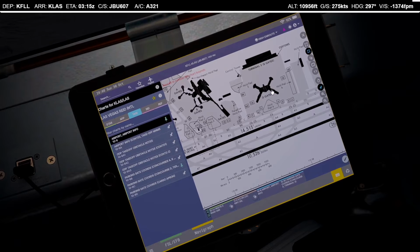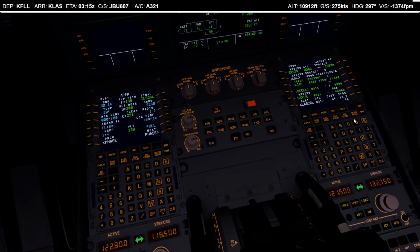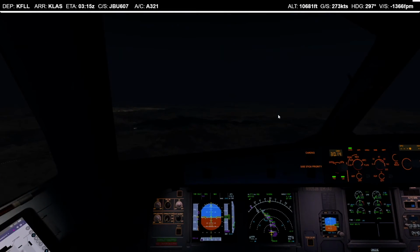I think Real World Flight parked at the Delta gates, but I got a company message earlier telling me to go to Echo 9, so we can decide spontaneously what we like more, whatever looks better.